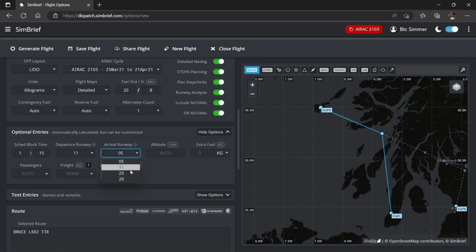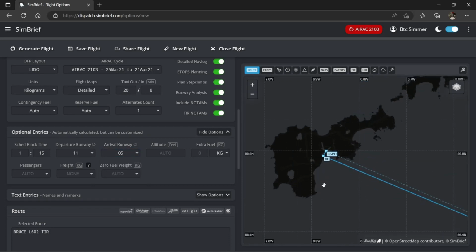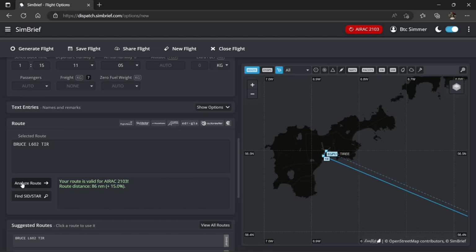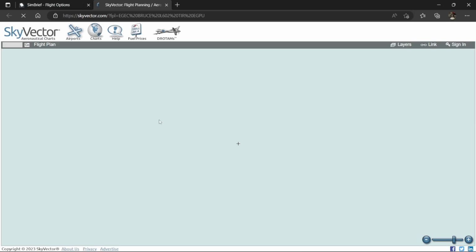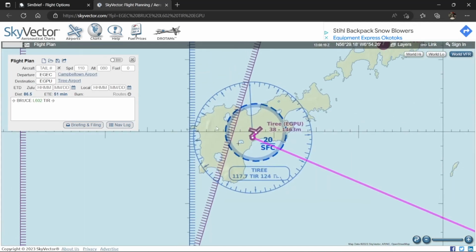So there's 4 runways here. I have never been here, so I do not know. I really don't think I have been here. So 05 looks like it would be that runway there. Anyway, that seems to work for us. So we'll go analyze route. We'll go SkyVector. Then we get a little better view of the airport. Okay, so 05. Yeah, it's going to shoot up that way.